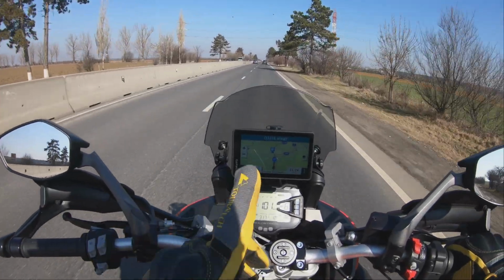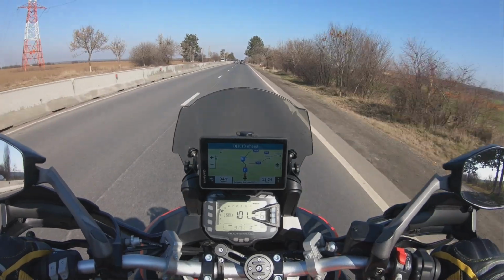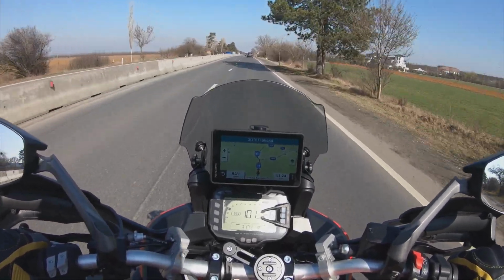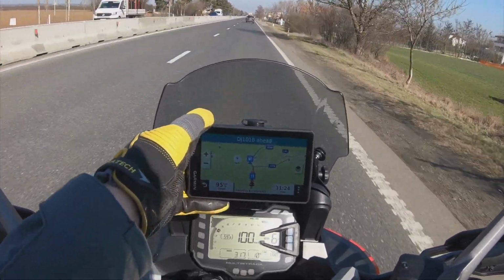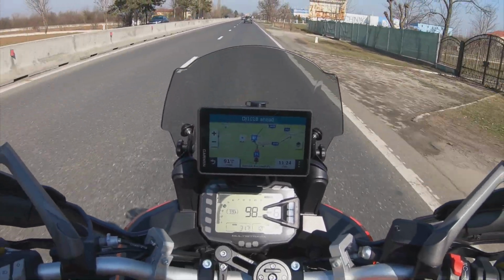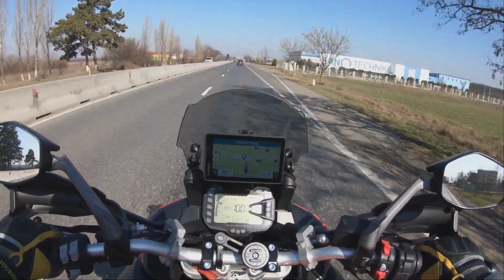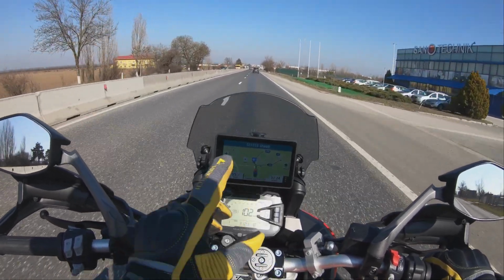I was also asked about the vibrations on the GPS. I hope you can see that we drive 100. Now you don't see a lot of vibration. Now you see it still can be moving, so it's not that bomb proof, and there has to be a bit of movement there, otherwise I think something will break down. Last, I have to show you also, I have some vibration dampers behind it.